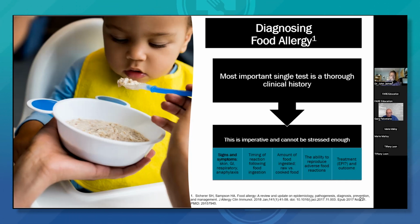One of the things that our listeners can do is really be prepared for your visits, whether you're speaking with your pediatric clinicians, or your specialists, your allergists. It's really important to keep these things in mind, and because we often forget, have them written down so that you can bring this information and really help your clinicians get to the right diagnosis.